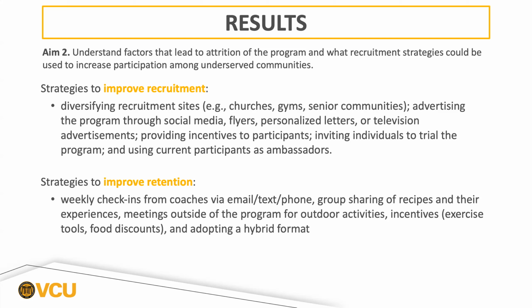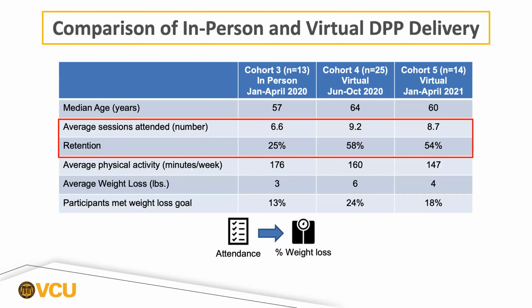For strategies to improve retention, weekly check-ins from coaches via email, text, or phone, which we are currently doing, and group sharing of recipes and their experiences. Someone mentioned meetings outside of the program for outdoor activities as a means to promote even further the group dynamics. And then some other incentives like exercise tools or food discounts were also mentioned. Finally, adopting a hybrid format. I guess when we were in person, people would always mention, well, if it's online, it's easier. But then once we moved to online, there's that component of in person that we're missing. And so I think they settled on the hybrid format where some sessions would be delivered online, and then there would be some other ones where you would meet for the exercise component and the group dynamics.